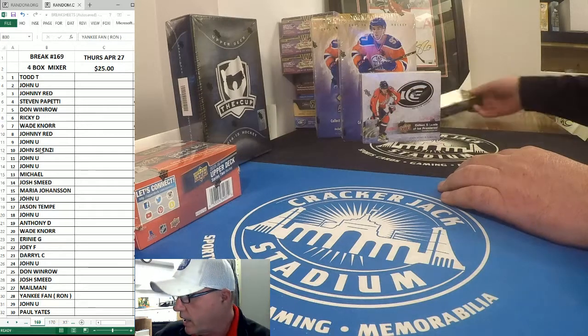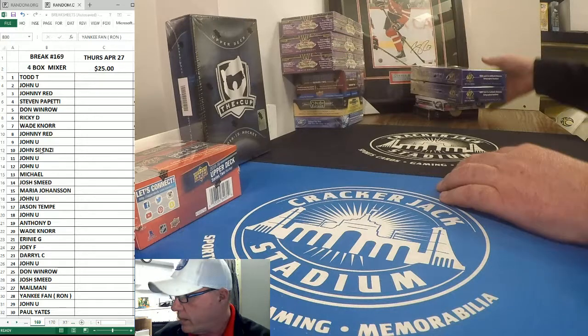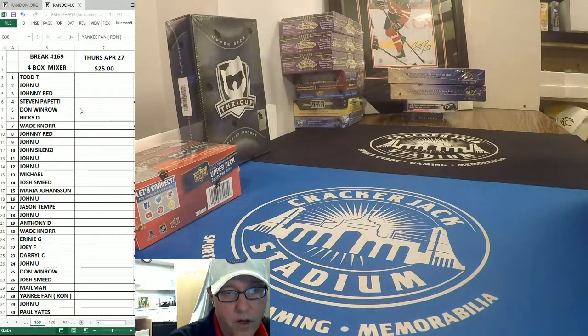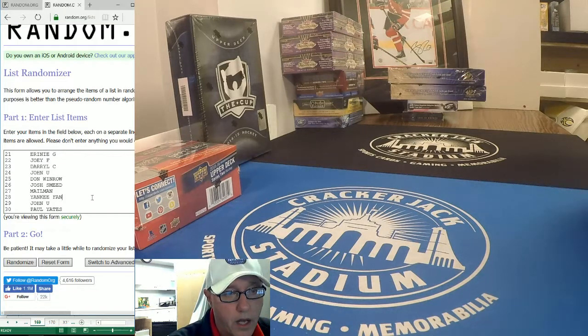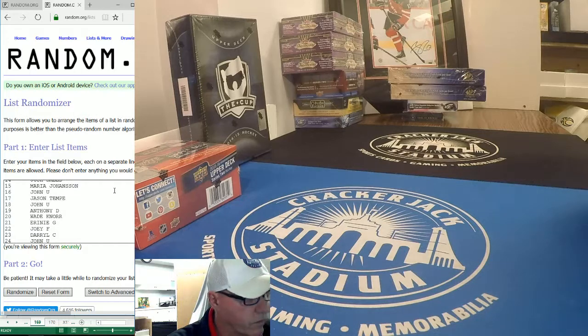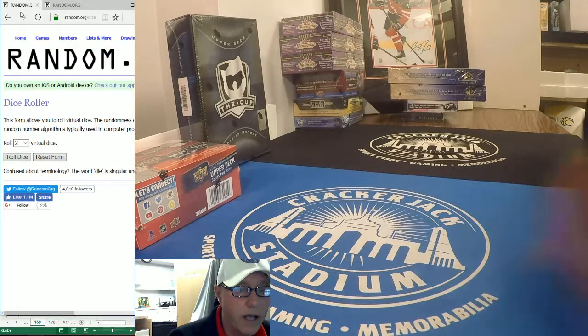Connor McDavid, kind of weak this week. So let's get on with the random and get this stuff cracked. As you can see, we have all 30 names here on the sheet. We transferred it over to random.org in the same order, as you can see right here. All 30 names. We're going to roll the dice. Has to be 3 or higher. Here we go.